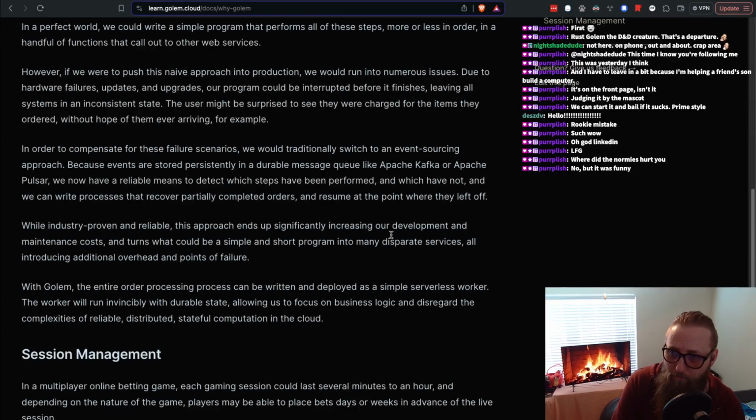In order to compensate for these failure scenarios, we would traditionally switch to an event sourcing approach. Because events are stored persistently in a durable message queue like Apache Kafka or Apache Pulsar, we now have a reliable means to detect which steps have been performed and which have not. And we can write processes that recover partially completed orders and resume at the point where they left off. Sure.